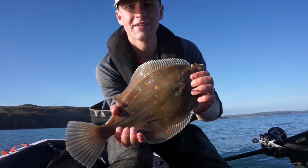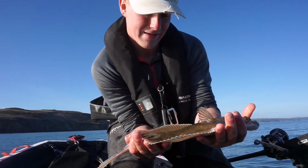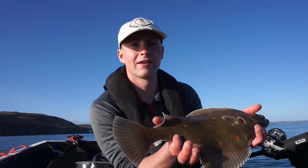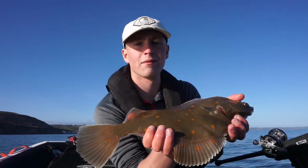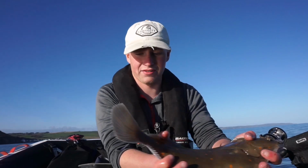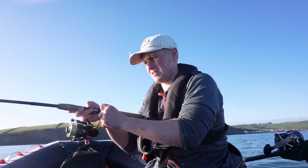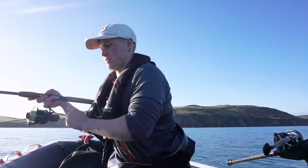There you are. A lovely, lovely early spring plaice on lugworm, tipped with a bit of squid and a few attractor beads. Sun's shining, flat calm, and I'm catching the fish I came here to catch. You can't ask for more, can you? Lovely stuff. Oh, in again. Feels like another good sized plaice.